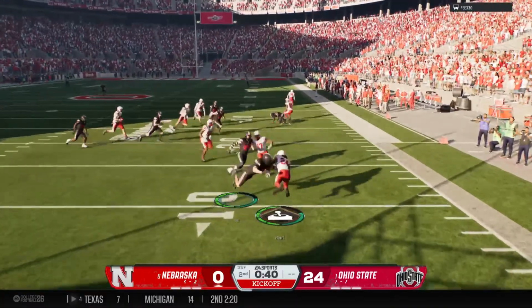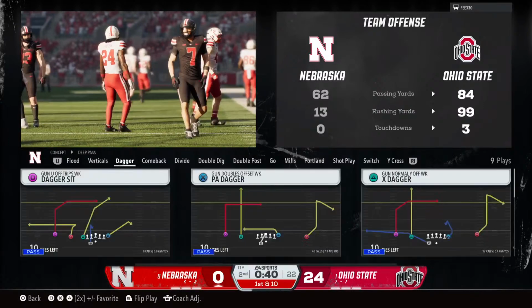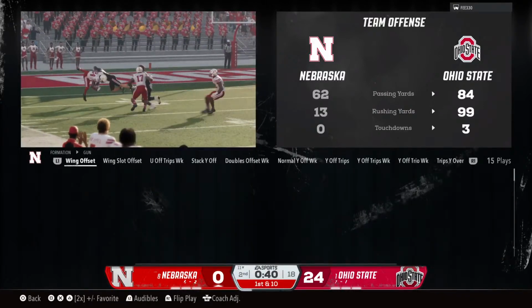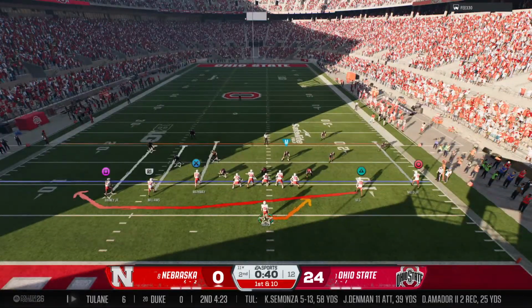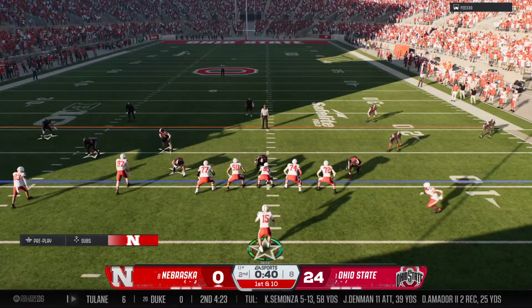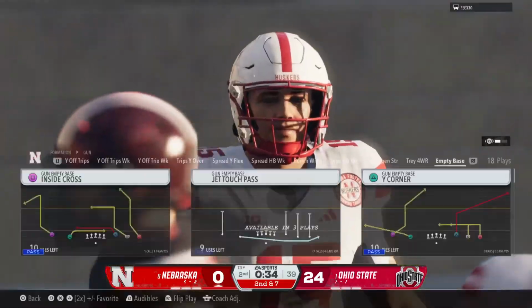He'll return it from inside the 5. And the returner brought down by the coverage team. The first play of the drive now. They begin from their own 11. That now goes in motion. Defense will have to adjust. It's good for a 3-yard gain, so 2nd and 7.